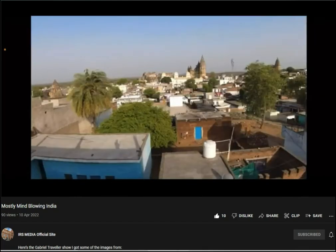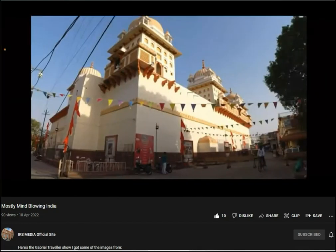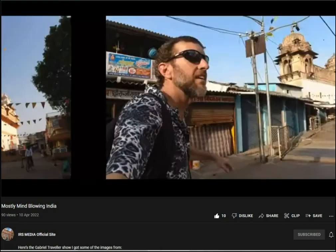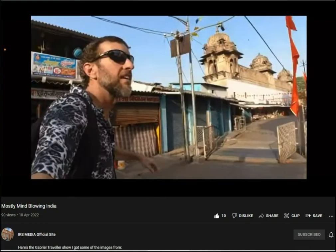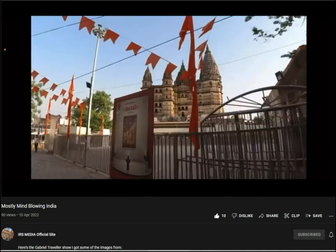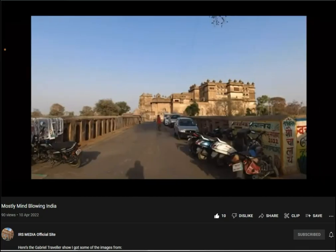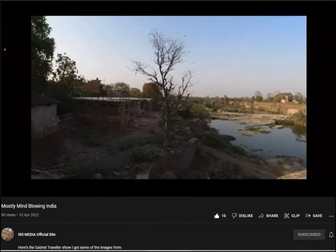There's our man, Gabriel. He tipped me off. This is just from the rooftop. These are from his show. Here he is on the ground just days ago. And our building's here. Walking around. He's going to show us. So go ahead, he'll probably be posting this today. And you can see him walk around these buildings.